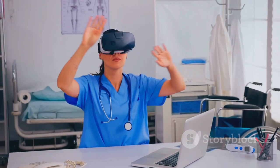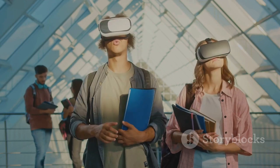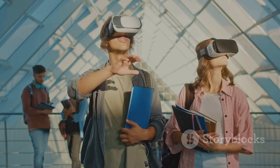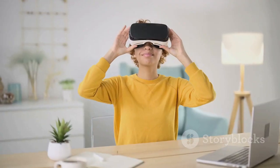Whether it's education, healthcare, gaming, or corporate training, VR is poised to make a significant impact, transforming the way we learn, work, and play. The future of VR is indeed promising, and we're just getting started.